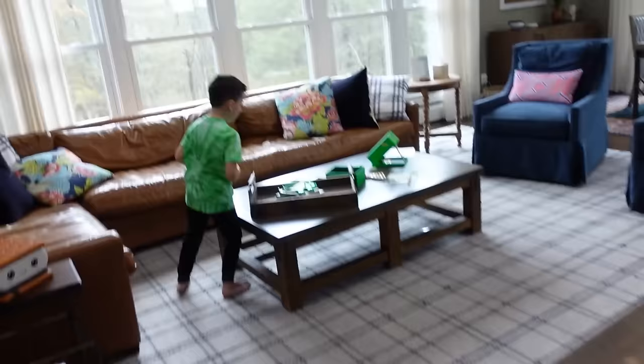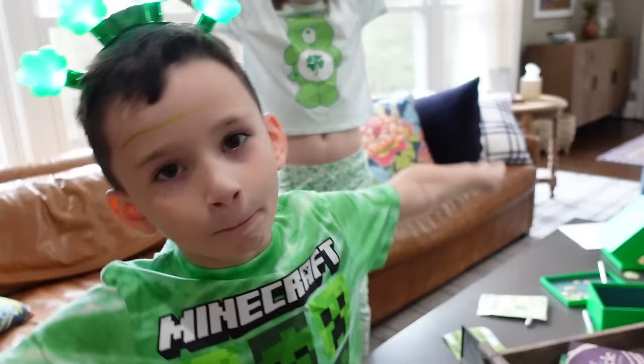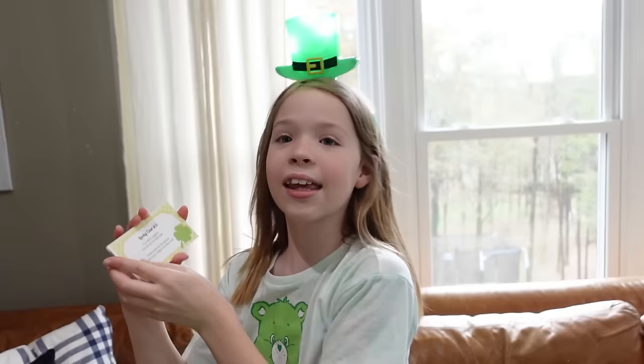Colin's off. Oh! Another headband. Oh, you're gonna swap out, Colin? I love it. Okay. Okay, next lucky clue number three. You did it again. You're hot on the trail.